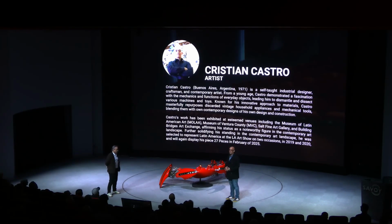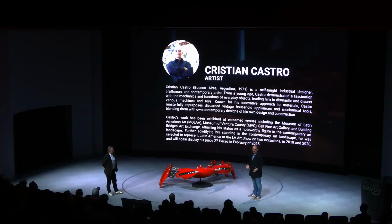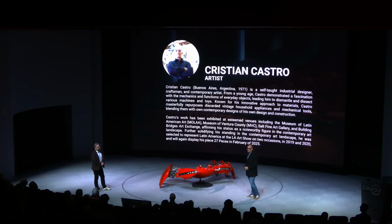I'm an artist and industrial designer. I do art and robotic-style fine art from all kinds of appliances, many different things with a retro design, right? So I try to repurpose the original design from somebody else to make a new character. So this is what I do. Thank you so much for coming, guys.